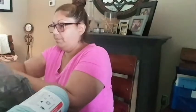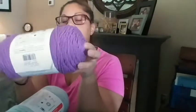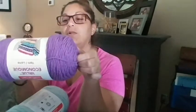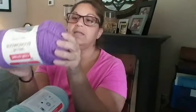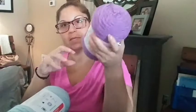This one is called Blue Glaze, or it's also called Ice Blue. So Ice Blue / Blue Glaze. I'm not sure why they have two names. Go figure. I got two of those. It was buy one get one free. So the ones that I got for free, this is like a lavender color, and it is called Amethyst. It's a very light purple. It may look brighter than it really is, but it's a light purple.